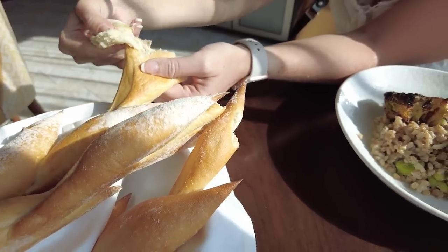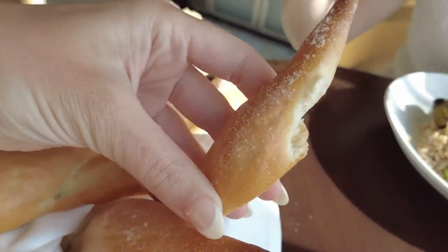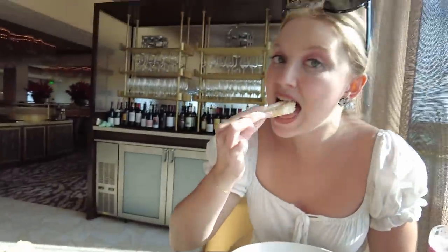Aww. It makes me think of Ratatouille. I mean, yeah, basically. You can tell how good the bread is based on the sound. Cheers. Ding. Light, fluffy. I would say probably baked today. Not super warm, but really nice. Just nice, simple bread. And a really deep and rich olive oil that I enjoy.